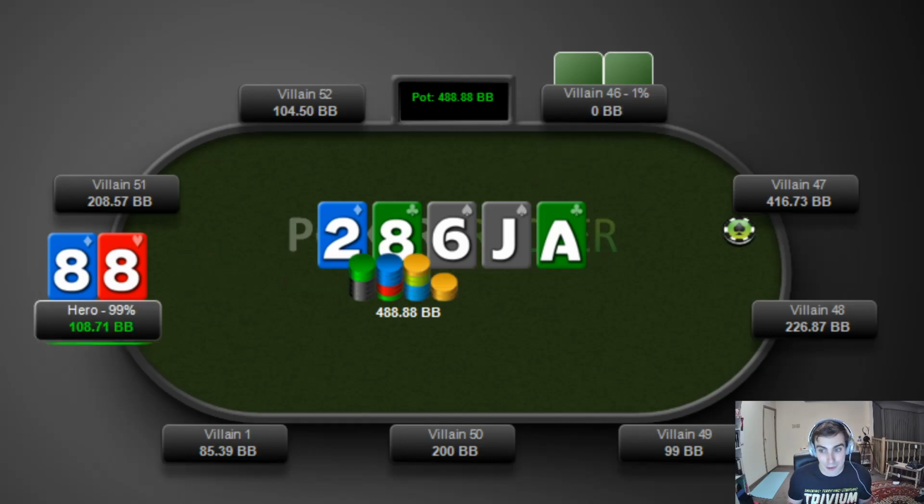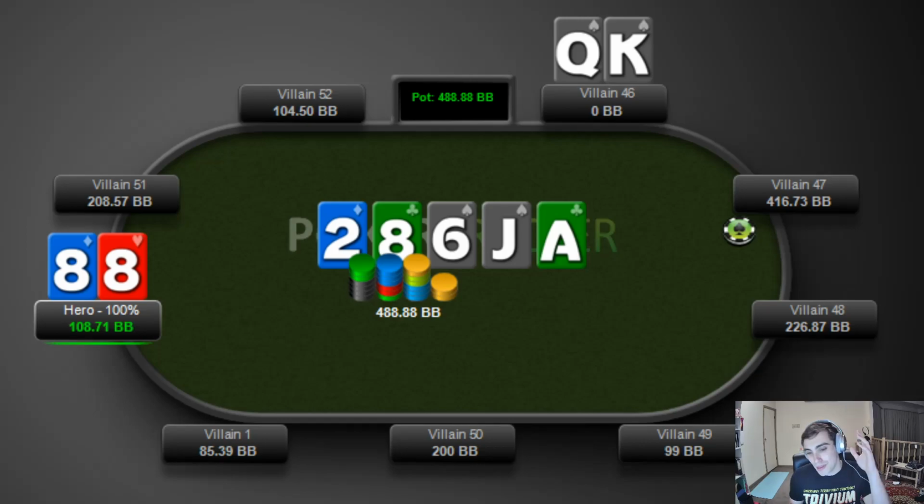We actually do get to see what my opponent had, and it was king, queen of spades. So they had a complete bluff. They actually did turn a flush draw. Even though my line was super unconventional, it was sort of based on a bunch of meta reads I had against this opponent, it worked out in the exact best way possible for me.